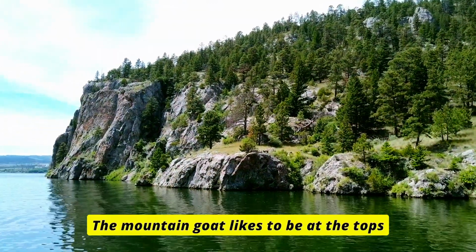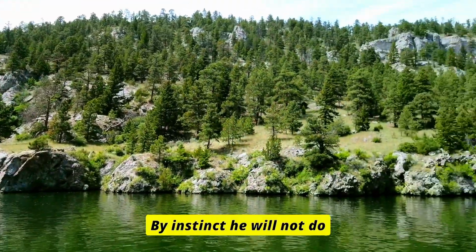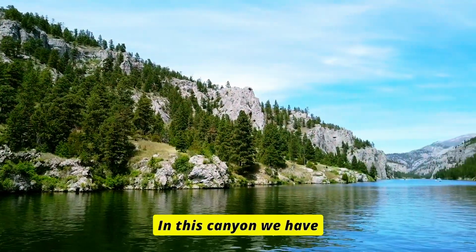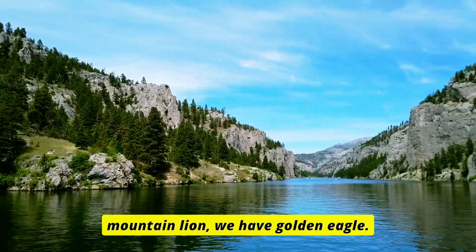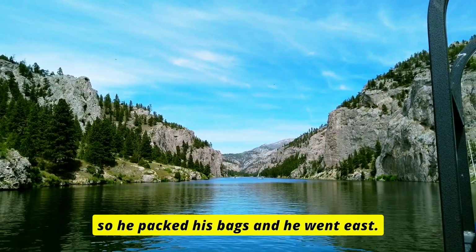The mountain goat likes to be at the tops of the tallest mountains. By instinct, he will not do one thing. Look up for danger. In this canyon we have mountain lion, we have golden eagle. That was a problem for the mountain goat, so he packed his bags and he went east.